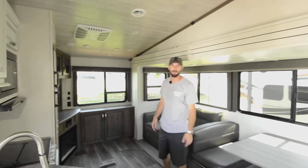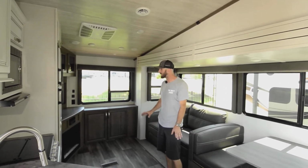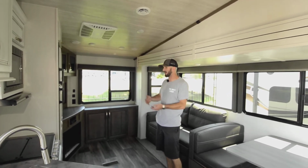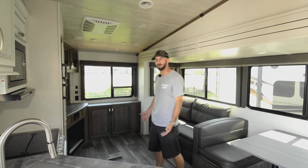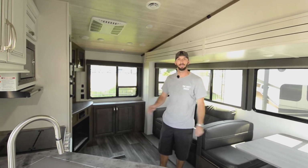They're the most popular fifth wheel and towables year after year for good reason, and they're updating nicely where they're not getting convoluted with systems. It's simple enough and still keeping up with the times on features. So really nice 2022 Keystone Cougar 25 RES here at RV Sales of Oregon.